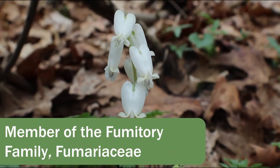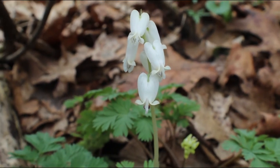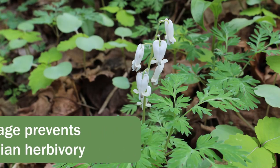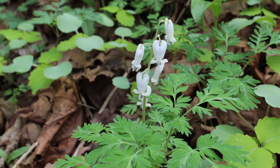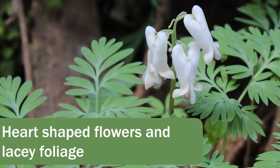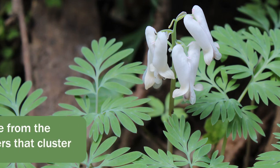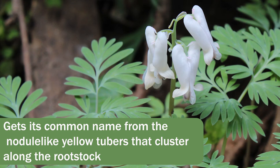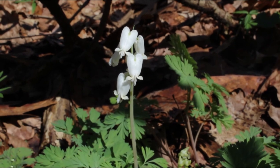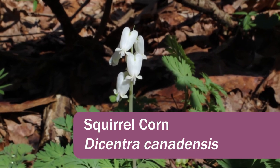The last wildflower is a member of the fumitory family. Because the foliage is toxic, it is usually avoided by mammalian herbivores. This species has heart-shaped blooms with lacy foliage. It gets its common name from the nodule-like yellow tubers that cluster around the rootstock. This wildflower is squirrel corn, Dicentra canadensis.